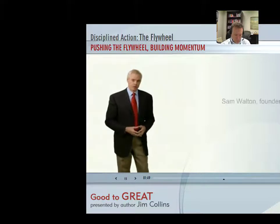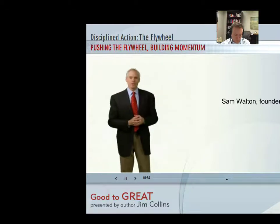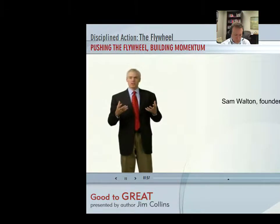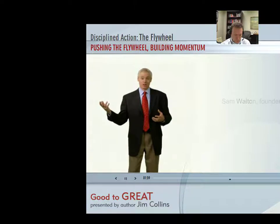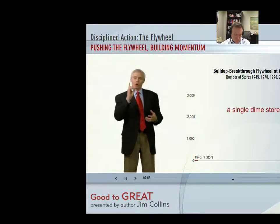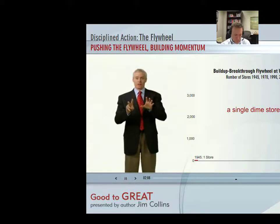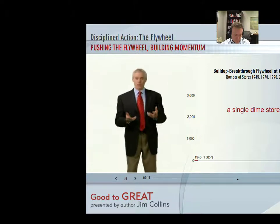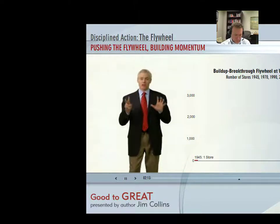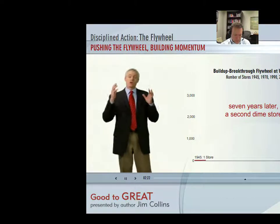Think about Sam Walton. In 1945, a young Sam Walton begins building what became Walmart with a single dime store. One single dime store in a small town. 7 years later, not 7 months, not 7 weeks, 7 years later, Sam Walton has a second dime store. 7 years to go to dime store number 2.